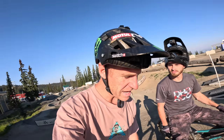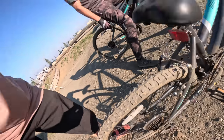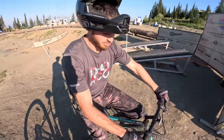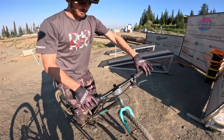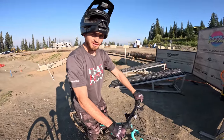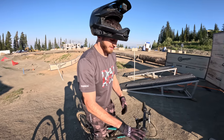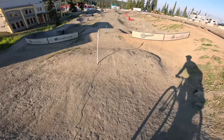A quick fix later, we've got the back tire sorted out, that thing's fine. We've actually taken off the front brakes as well, haven't we? Yeah, front brakes have been removed, and then we should be able to do bar spins. So that's potential. Let me chase you around this pump track first, and then we'll see what we can find, yeah? Sounds good to me. Here we go then.